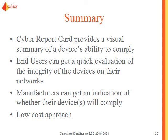So that, in essence, is the approach and methodology we've developed to give a visual indication. As mentioned earlier, it's not a pass-fail. It's just showing areas that conform and areas that don't conform, and gives a good indication of the areas that need to be improved and adjusted.